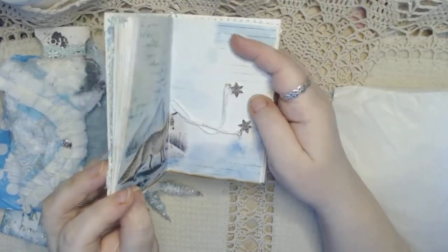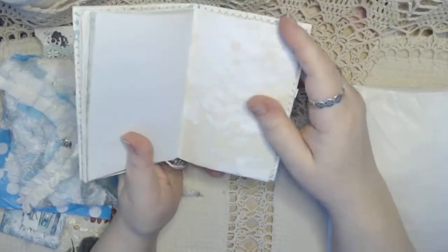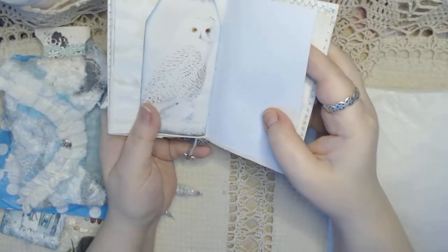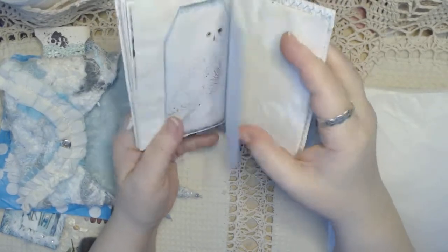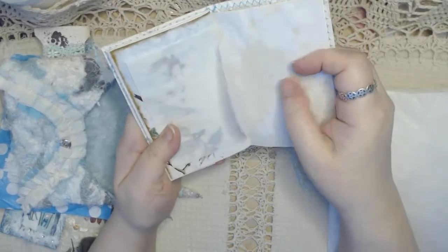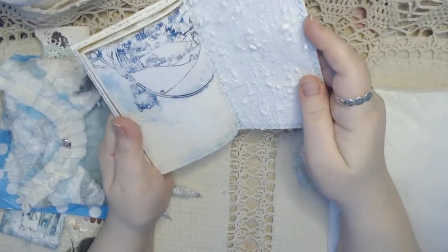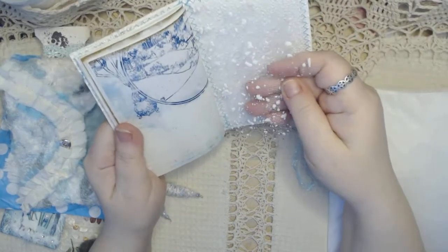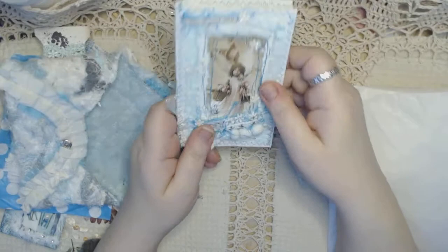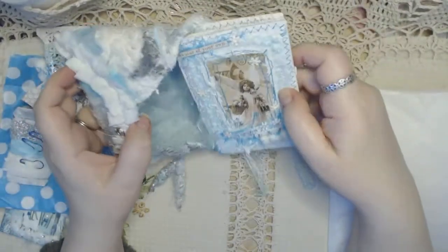Hopefully you can see those on her, the ends of the string for her signature. Lots of places to journal and write in here. Oh, I love the owl. Oh, this is so nice, Tina. Thank you. Little paper doily, and more of this beautiful trim. I love it so much. Thank you, Tina. Oh, it's beautiful.